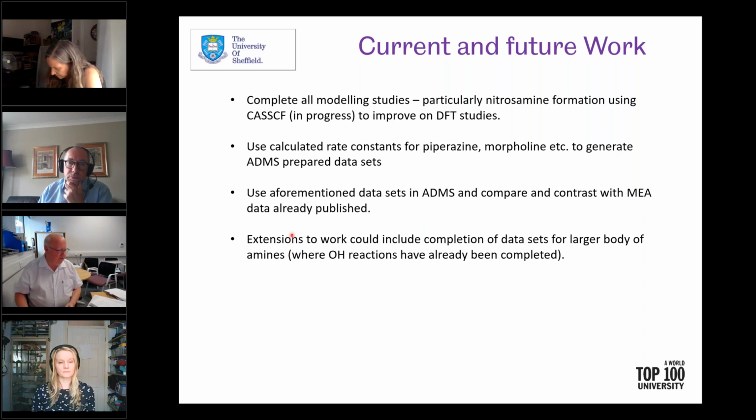And from the Gaussian work that he's done so far, there's the potential to extend this to a much larger body of amines should the need arise. So thank you for your attention.